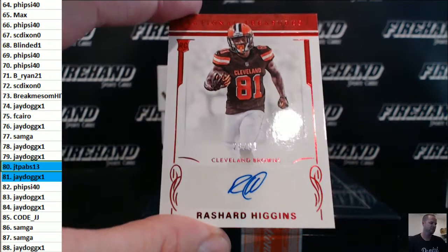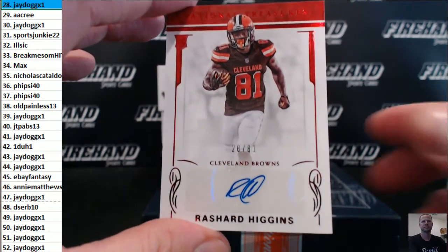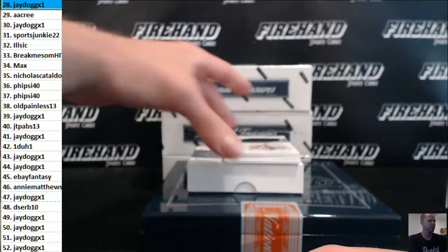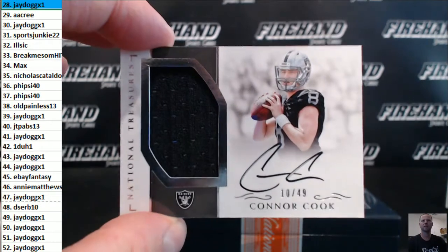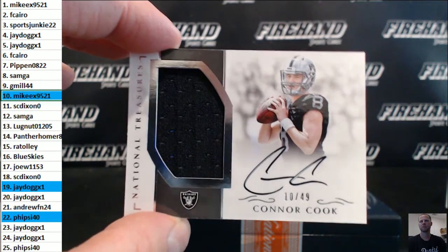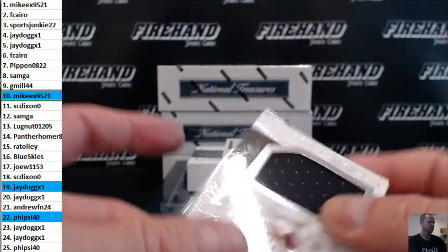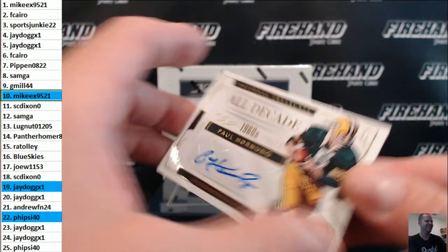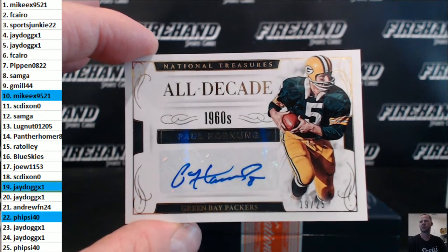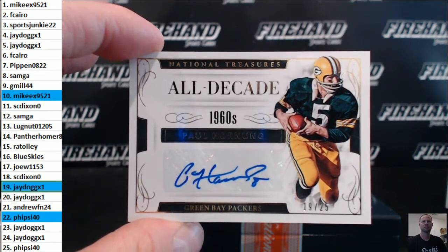Rashard Higgins, rookie auto, 28 of 81. J-Dog. Horizontal RPA, Connor Cook, 10 out of 49. Mikey X. All decade Paul Hornung, 19 out of 25. 1960. Wow, 19 hits three times in the first box. J Dog again. Paul Hornung.